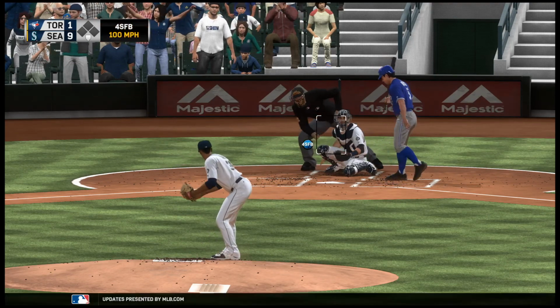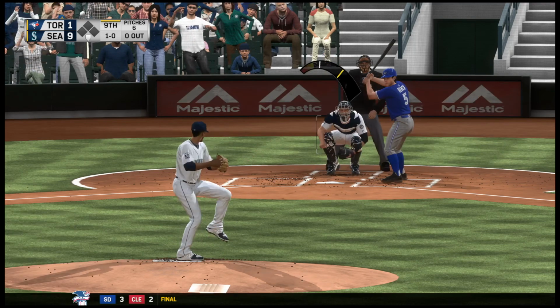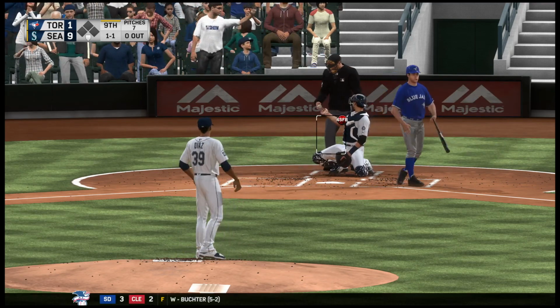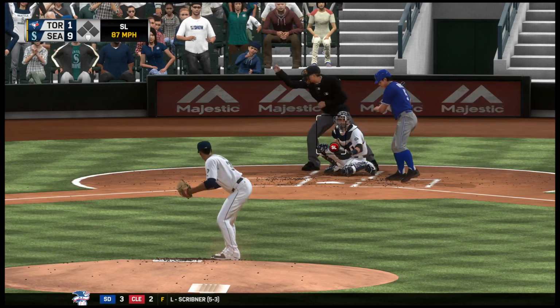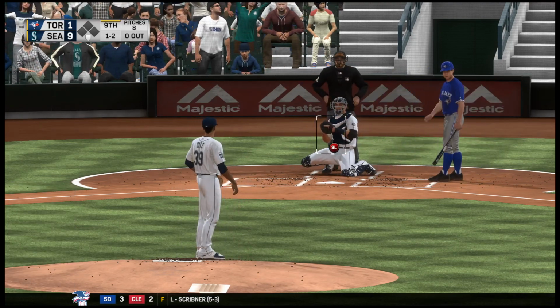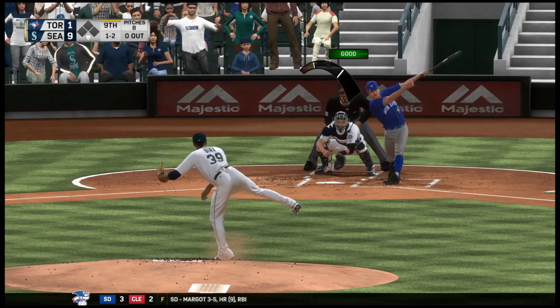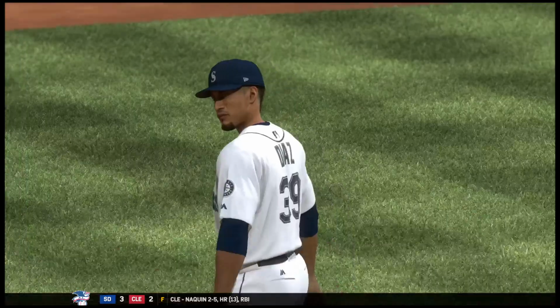0 for 3 with a couple of strikeouts for him to this point in the ball game. Here we go with inning number 9 as the first pitch misses for ball 1. And that's swung on and fouled straight back. And here's a slider for a called strike, and he's behind 1-2 now. The 1-2 pitch. He struck him out, the third time he's fanned in the game.